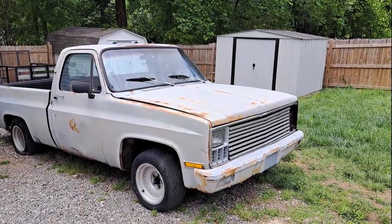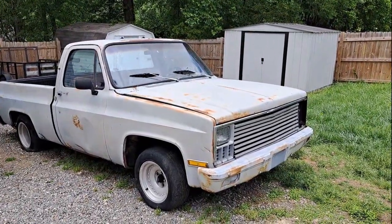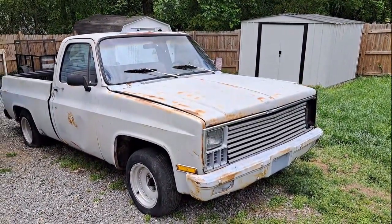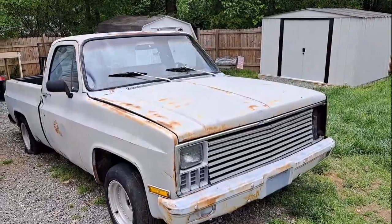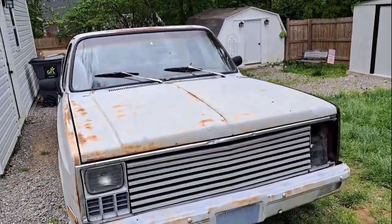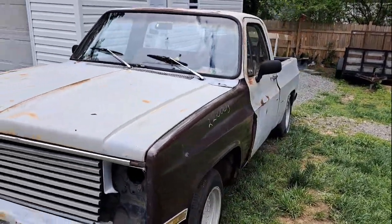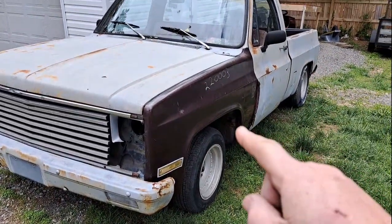Alright, y'all. Today is Wednesday, May 3rd, 2023. This is the next project here at Junker King Garage. It's an '82 C10 short bed. I just put a different fender on this truck.